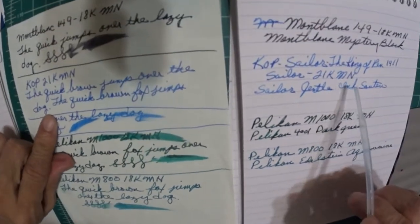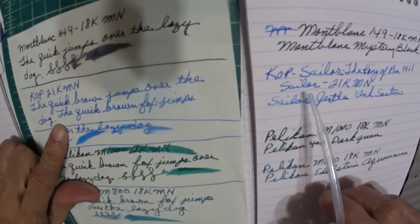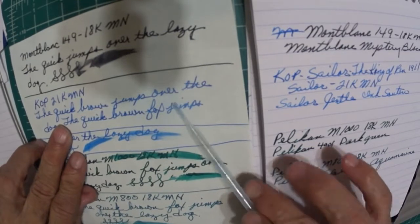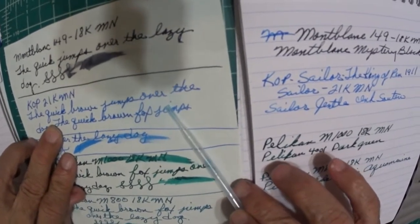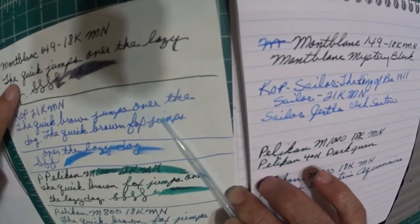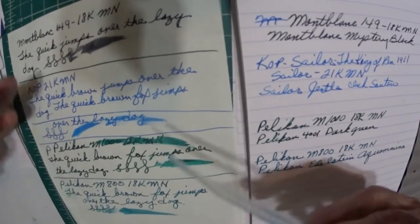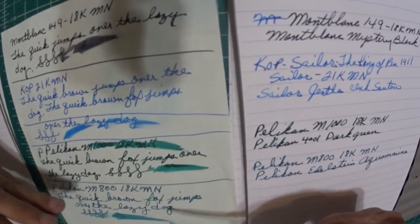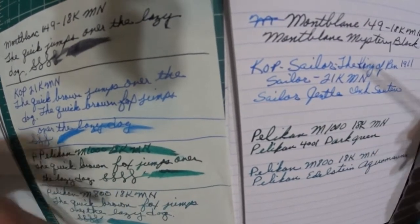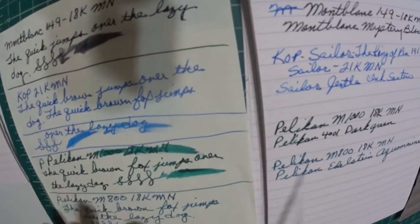On the Sailor Suit blue ink, it looks a little darker and richer to me on the Tomo River paper. In fact, all of them actually look a lot, to me, darker and richer than on the Clairefontaine, but they both still look nice. All right, that'll do the writing comparison.